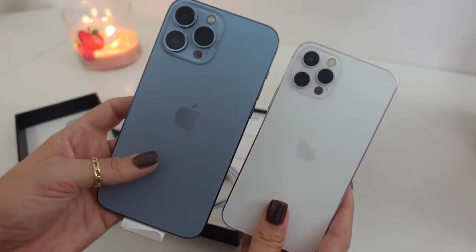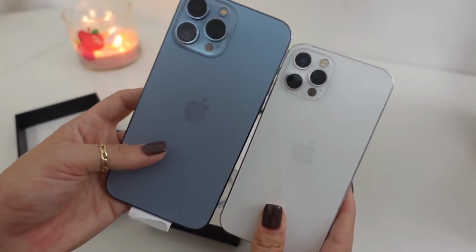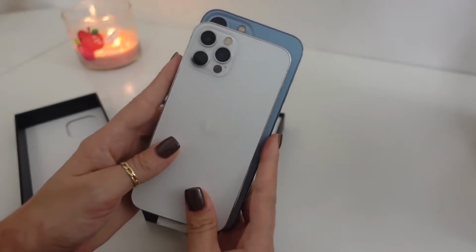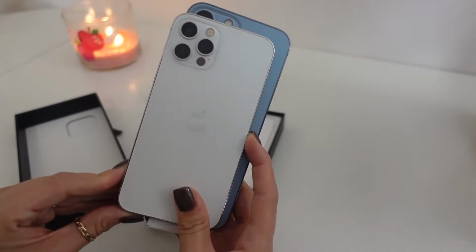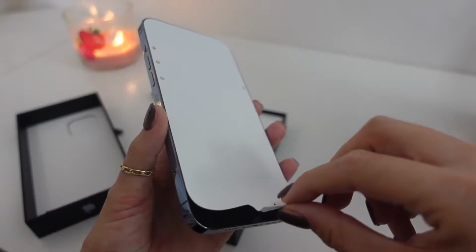Here's a quick side-by-side comparison. This is my iPhone 12 Pro, and this is 13 Pro Max. So you can see, just like, let's stack them. Okay, when you do that, it doesn't look that much bigger, but when I'm holding them, it really feels huge.